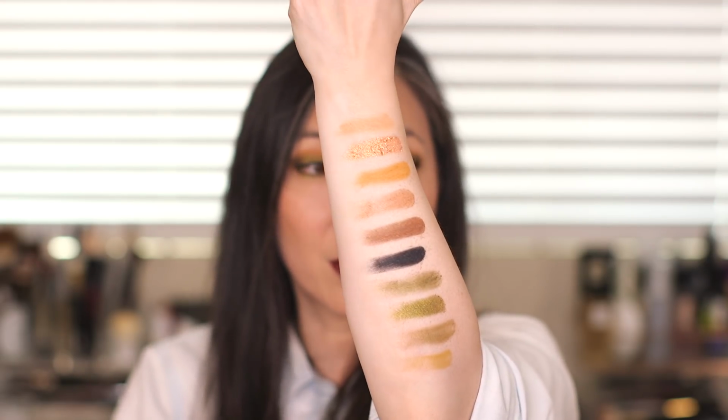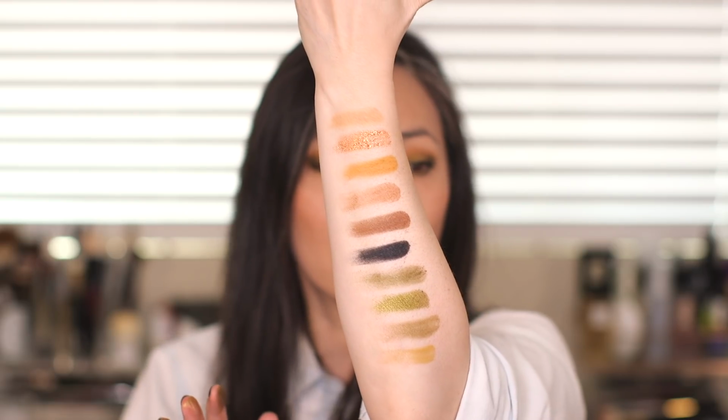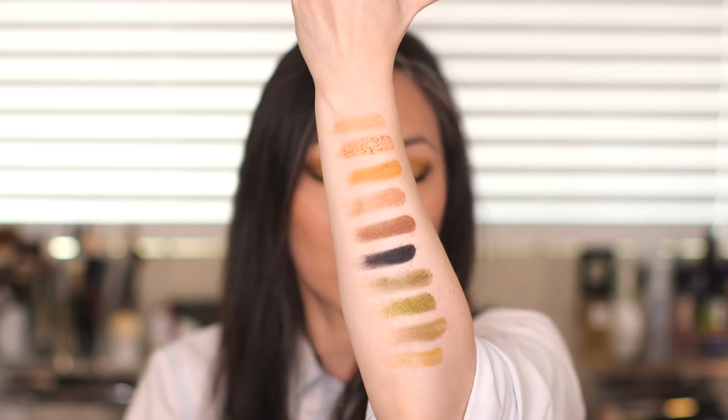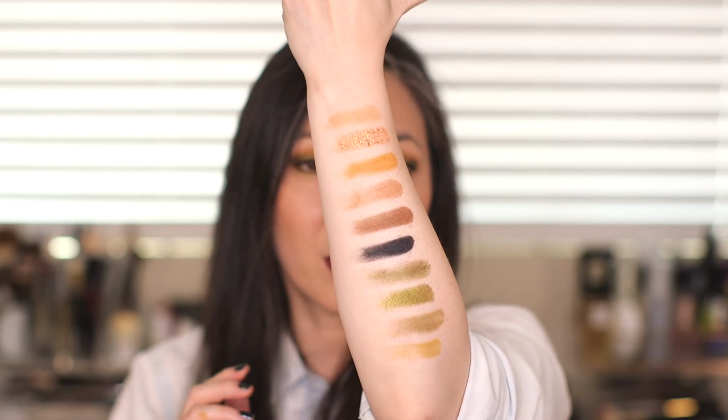So there are all the shadows swatched. And again, I don't think you should look at these swatches and determine whether or not these are good quality shadows, because I don't think they tell the whole story. I think this is a dream sort of color assortment. I just really love it.